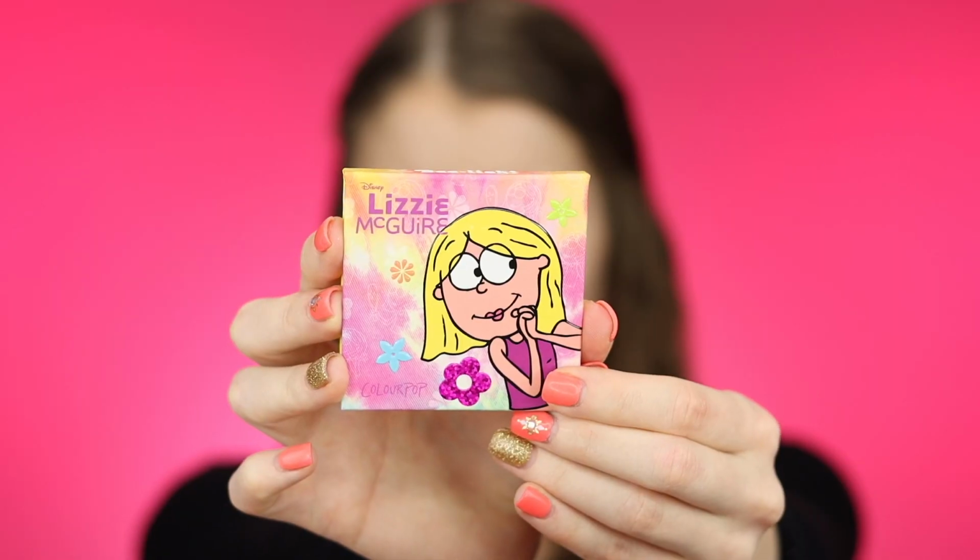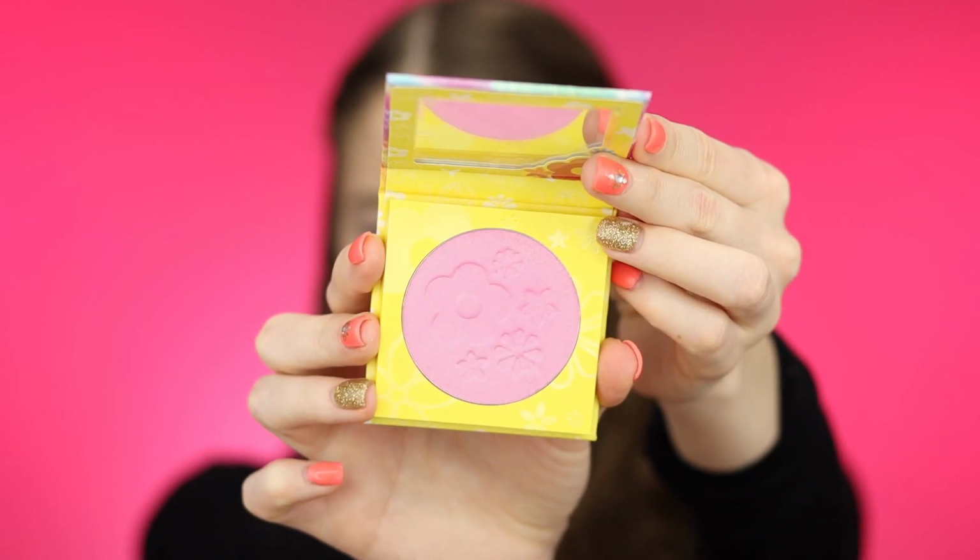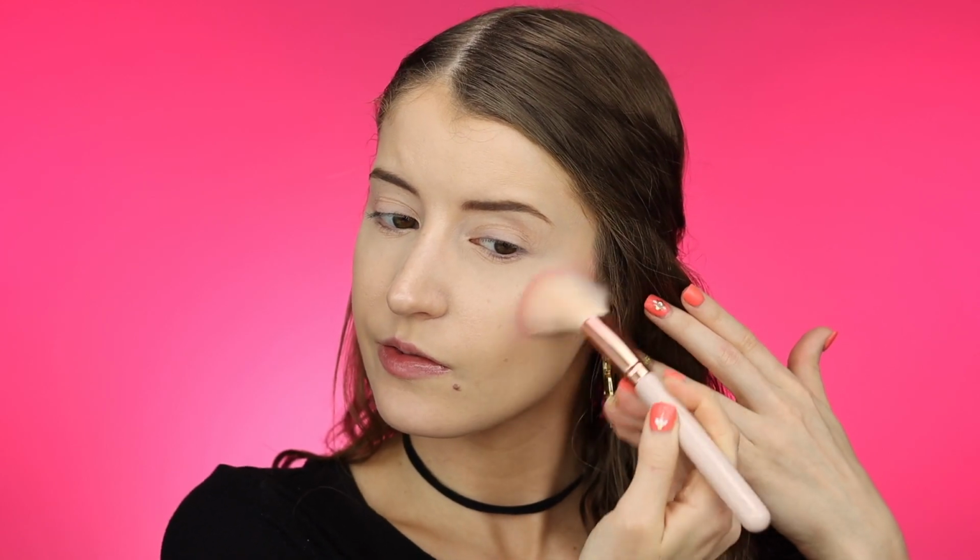So now that you guys have seen everything in this collection, let's go ahead and start the demo where I show you guys everything on the face, and we're also going to be creating these two eye looks. So I went ahead and did my foundation, concealer, and all of that. First up, we're going to try out both of the blush shades. So I'm going to do one blush on each side of my face so you guys can see both of the shades. So first we're going to try the lighter shade called Delish, and I'm going to apply it on this side of my face.